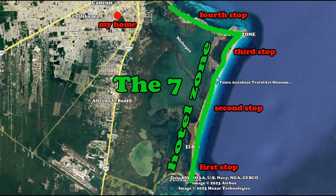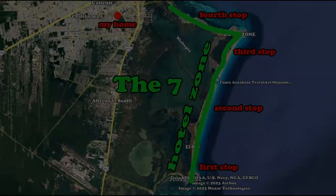It's a busy street here, guys, but we're going to head down to the end of the seven and start from there, and we'll work our way back all the way down. We'll show you what the seven is. It's another name for the hotel zone strip because it looks like a seven. I'll show you on the map. Trying to catch a bus to get to the end, and then we'll work our way back, take a couple of stops.